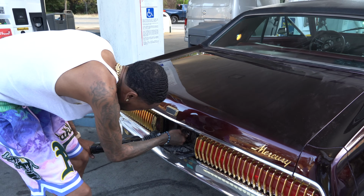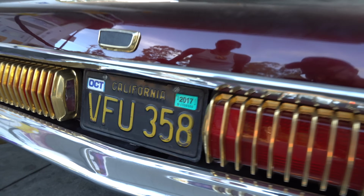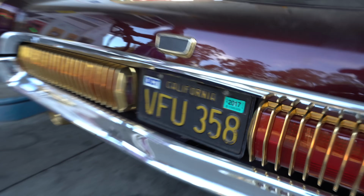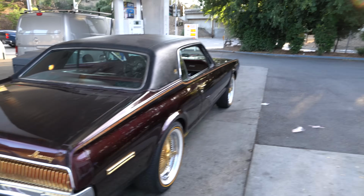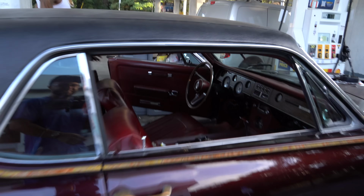Oh shit. Ghetto Boys, man. Like, nah. Free Rio. That's hella funny. So, yeah, that gas was old as fuck. This shit was gone.